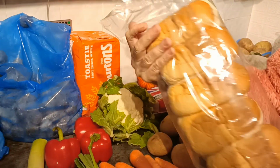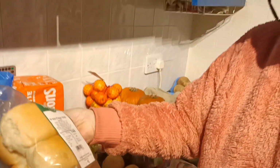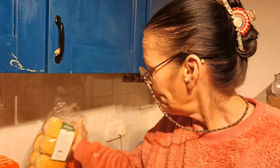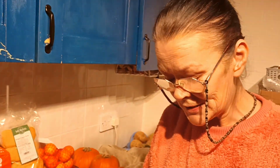Some nice white finger rolls. We tend to call them hot dog buns, and that's probably what we'll do with them. We'll put some of our tinned hot dogs in or something like that, and just have hot dogs for lunch. So I got those free, and they generally would have cost £2.